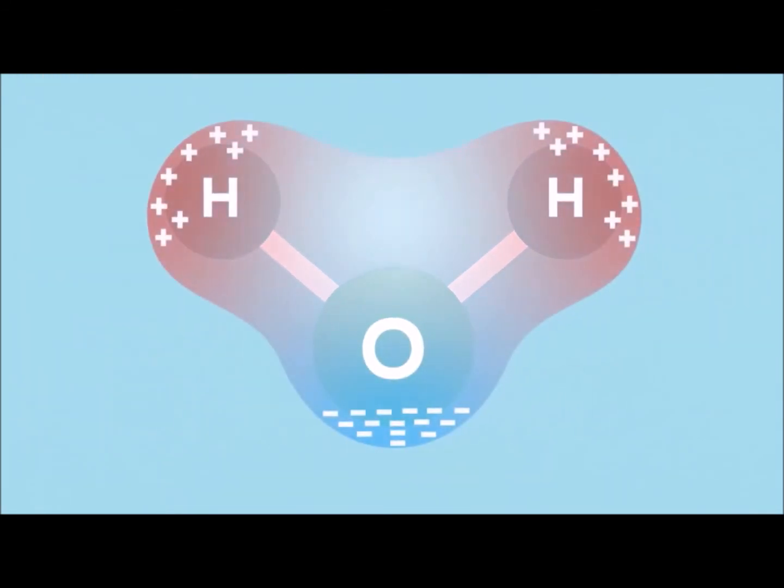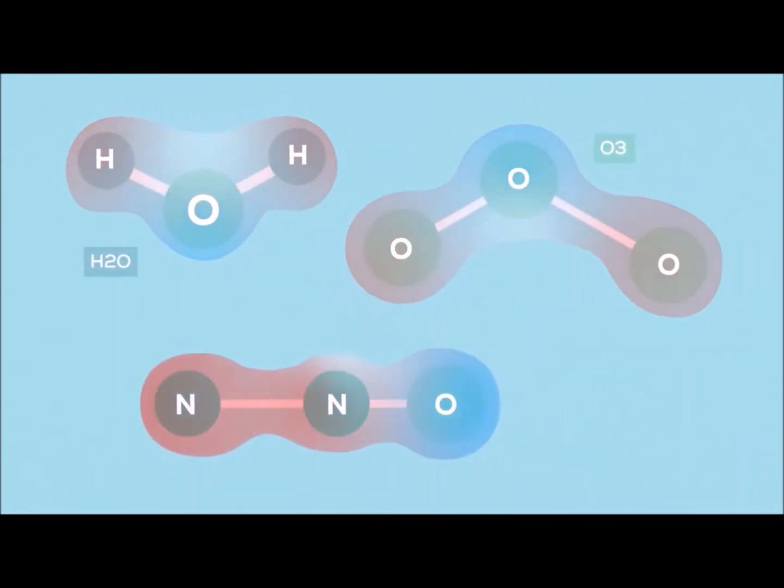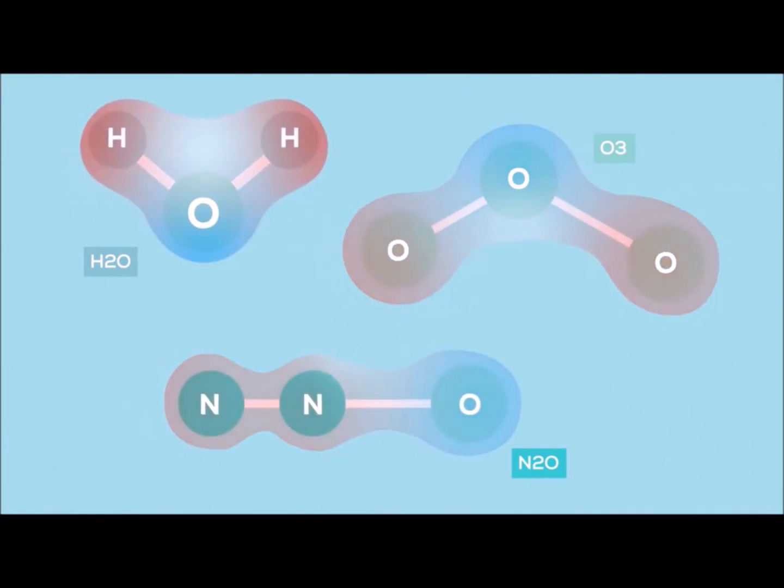But some molecules hold most of their negatively charged electrons closer to one side, lending them a lopsidedness that can jiggle back and forth to absorb the energy of incoming infrared rays. For example, water, ozone, and nitrous oxide are all electrically lopsided, so they all absorb infrared radiation.